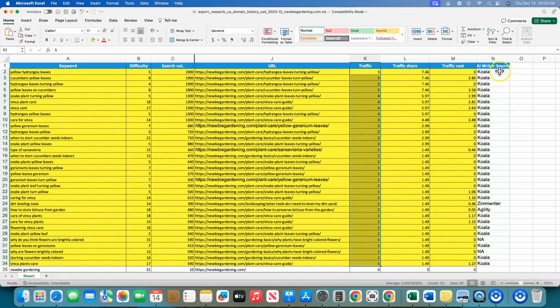And then finally, right over here, you're really going to see the breakdown and an overwhelming amount of these articles, besides just 2 articles. One was ZimWriter right here, and that's what tools do I need to level my dirt yard. It's ranking for dirt leveling yards. And then Agility is ranking for how to preserve lettuce from the garden or how to store lettuce from the garden. But then all of the rest of them I looked up and cross-referenced, and they're all Koala.